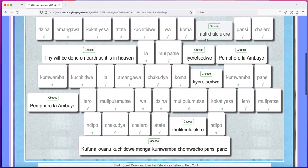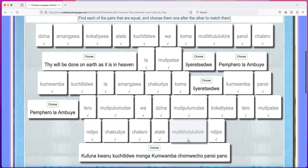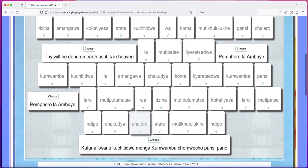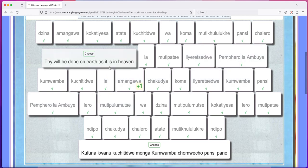Wow, this is a long one. Muti kululukire. Lieretsedwe. At this point, I'm just trying to sound out the words. This is part of getting mind and tongue and everything familiar with them, so we don't have to be perfect at it. Just keep going. Let's say, Pimpero Lambuye. I remember that was our Father in Heaven, or the Lord's Prayer.